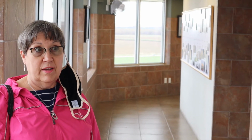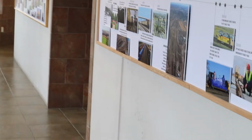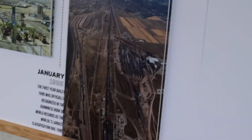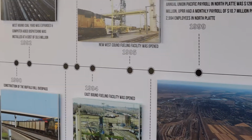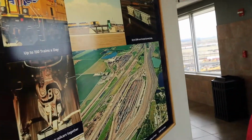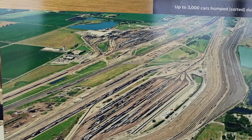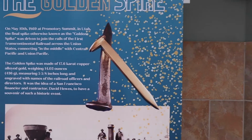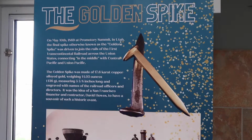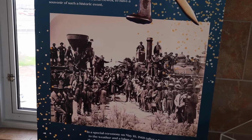We're at North Platte at the Golden Spike Rail Yard, and we're in the tower right now. And this would be a good picture of how they sort out the rail cars and all the different tracks and things. Well, that just gives you an idea. One spike, $1869, Golden Spike to join rails of the first transcontinental railroad. Wow.